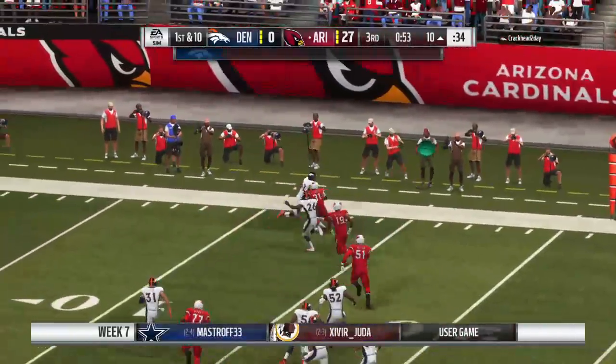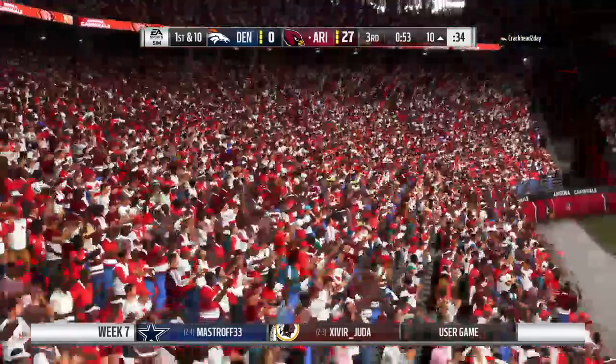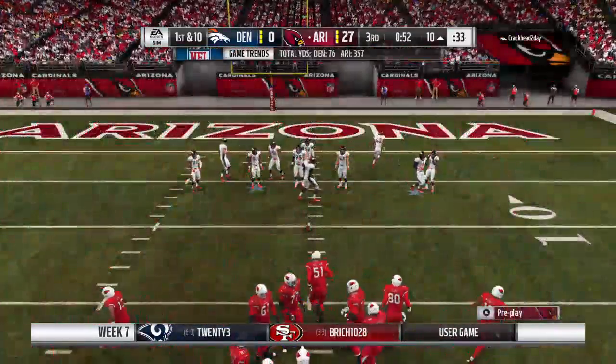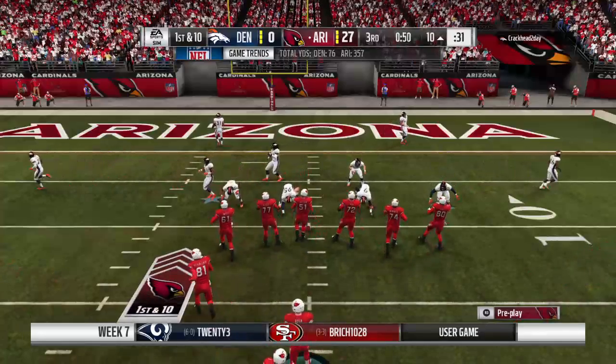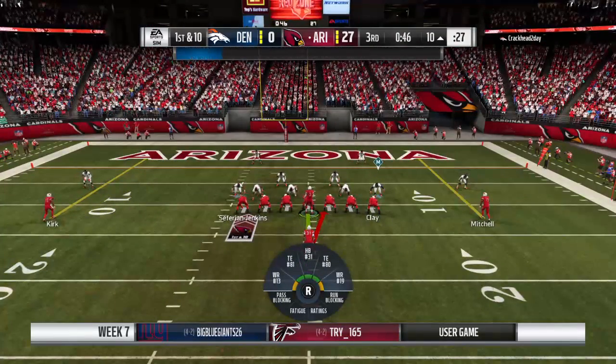I'm still an old-school football guy, and anytime you see a big-time running play, that fires me up. And if I'm on offense right now, in the position they're in, inside the 10-yard line, I think after the way they've run it, they've set themselves up for a good play-action pass opportunity right here.